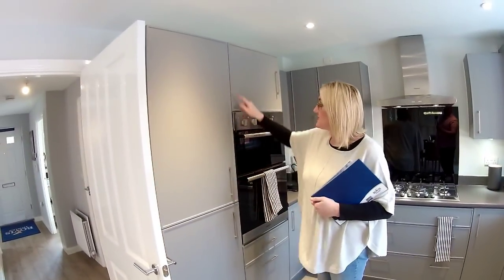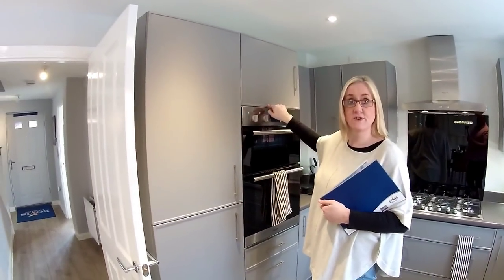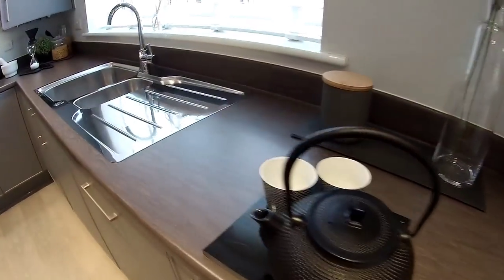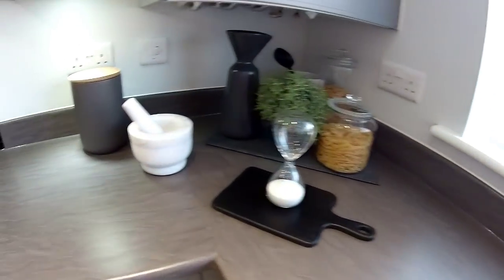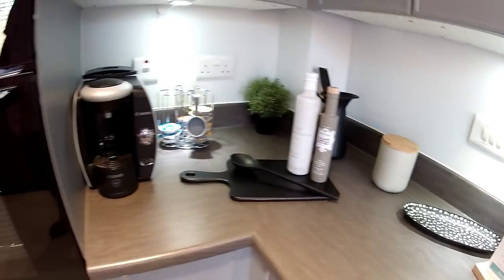I don't think I've seen these kind of doors before, actually. These are a new type of design for the door fronts. Beautiful floor actually in here. Both Steve and I've got bare feet, well, socks, and it's really nice to walk on.